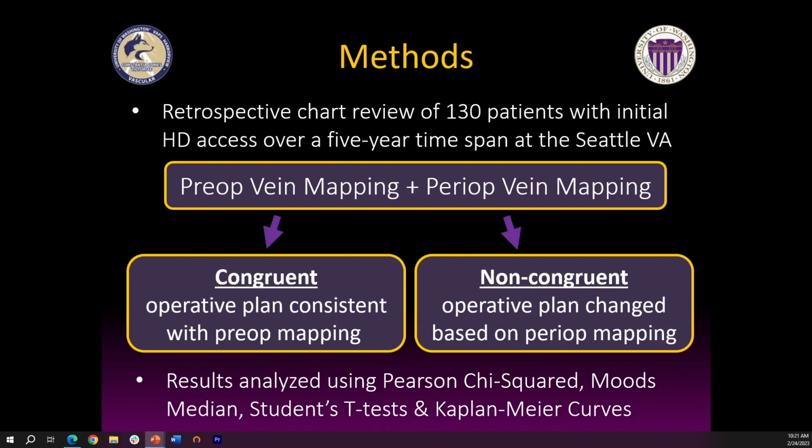We performed a retrospective chart review of 130 patients with initial hemodialysis access from January of 2017 to December of 2021 at the Seattle Puget Sound VA. All 130 of these patients underwent pre- and perioperative vein mapping evaluation. All fistulas were created in concordance with KDOQI guidelines, which promote the distal to proximal approach in the patient's non-dominant arm. We grouped patients into 2 categories, the first being a group whose final fistula access site was congruent with what was found in their preoperative vein mapping study. The second group was considered to be non-congruent, as their final fistula was something different than what was considered to be the best option based on their preoperative ultrasound.